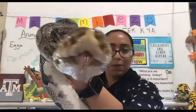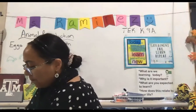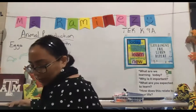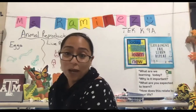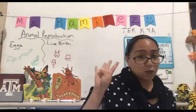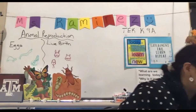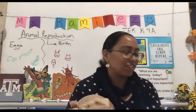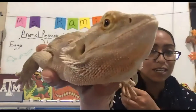So let's go ahead and put Polota up. She's giving you guys a nice little tongue lick in the camera. My next animal, oops, she doesn't want to go up. My next animal is another reptile, but this reptile has 4 legs, a long tail, and spikes on his body. And he was super anxious to come out. This is Spike, and he is a bearded dragon.